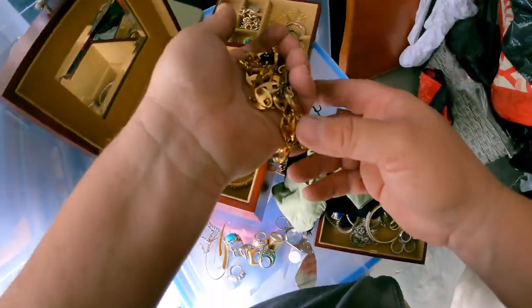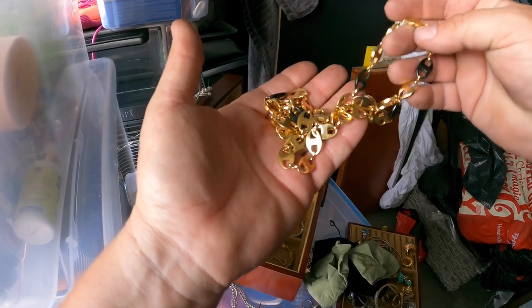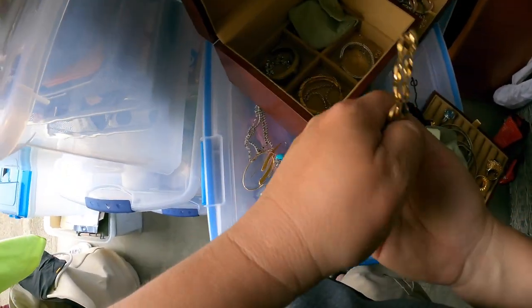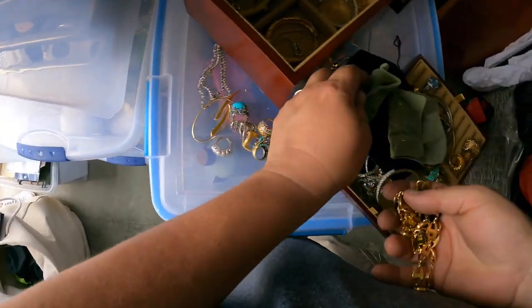Boy, no kidding. Okay, I'm gonna clean this out and double make sure no other jewelry fell through. JBK on this one. JBK is another costume brand. Okay, I don't know where to put the costume there.